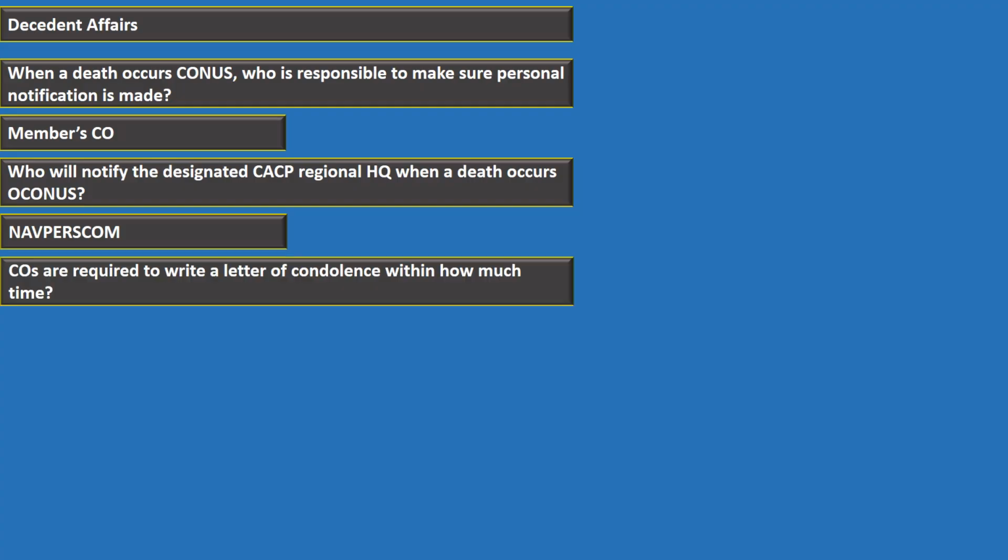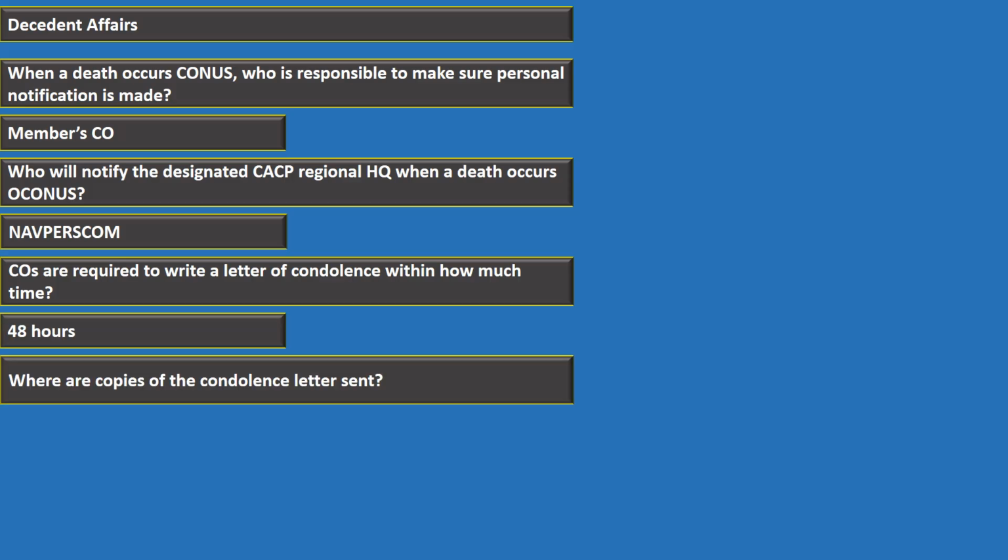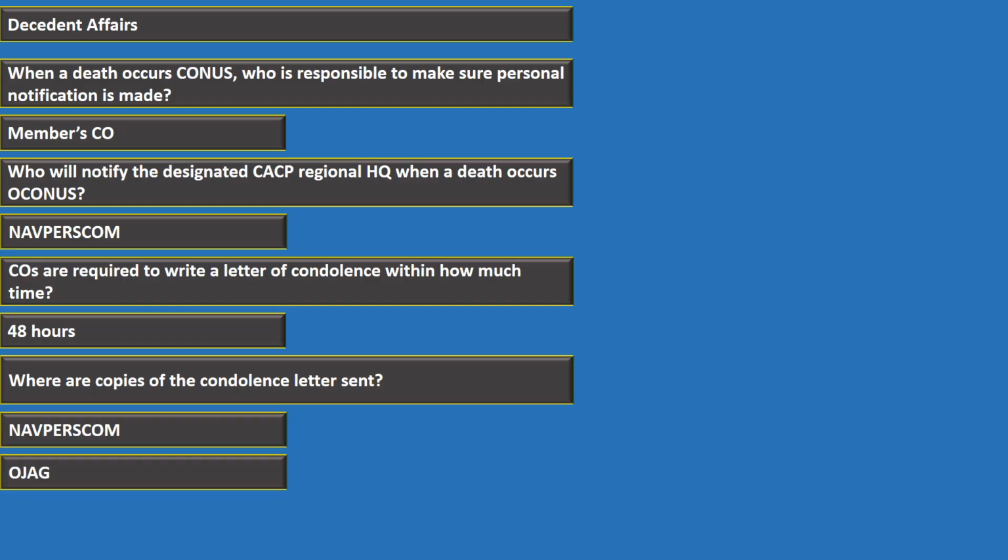COs are required to write a letter of condolence within what time frame? COs got to get the letter of condolence done within 48 hours. Where are copies of the condolence letter sent? They're going to be sent to NAVPERSCOM, Navy Personnel Command, and then JAG, the OJAG.